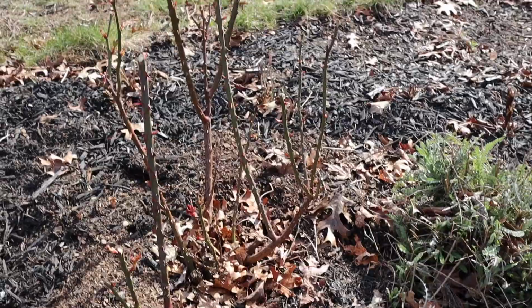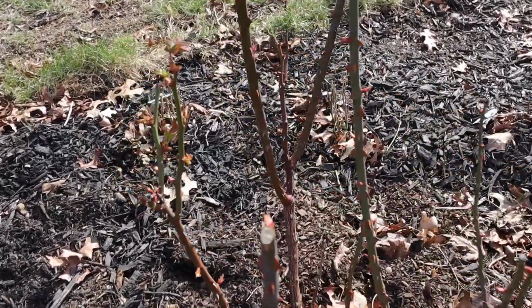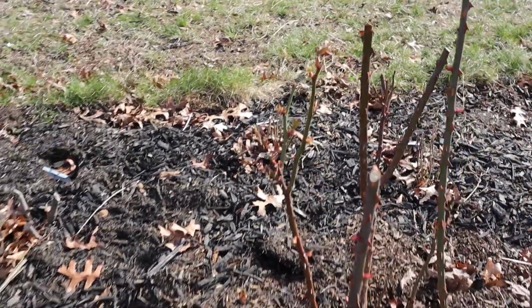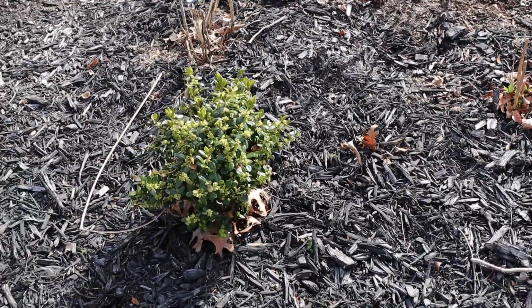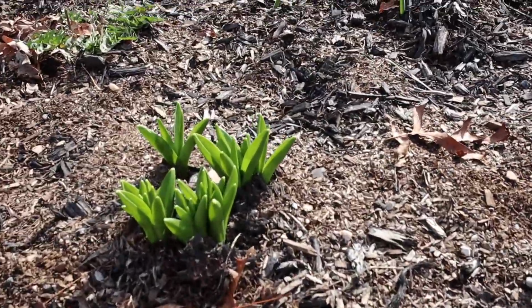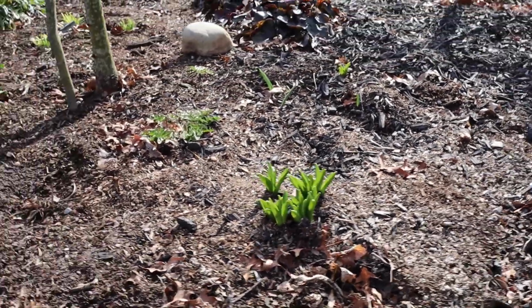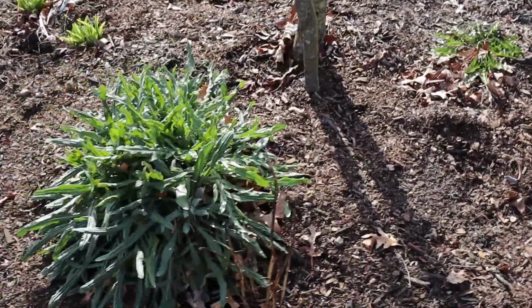My Mr. Lincoln rosebush, which we zoom in coming closer, starting to bud out. My one and only boxwood bush. More bulbs coming up. If you know what some of these bulbs are, please feel free to leave a timestamp and a name of what they are. More cornflower.